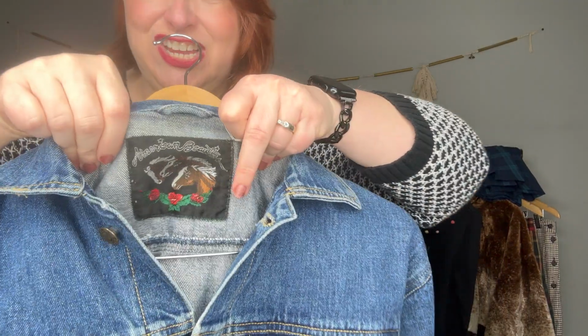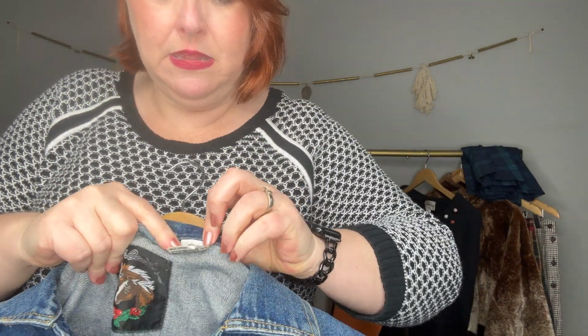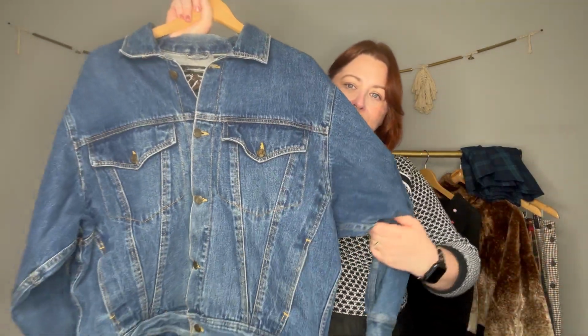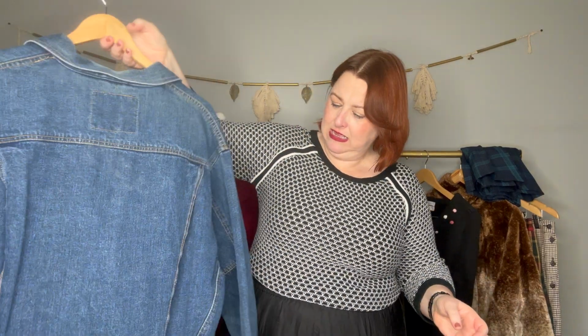It is a vintage 80s jean jacket. It is American Beauty, and it is a size large. Two front chest pockets, almost like a dolman sleeve because of how oversized it is.